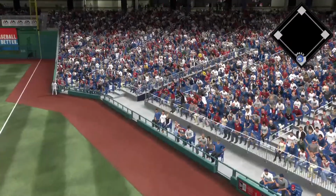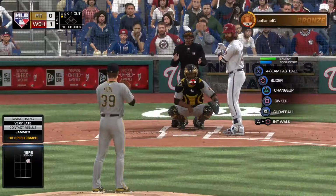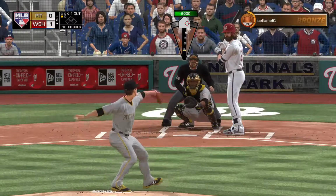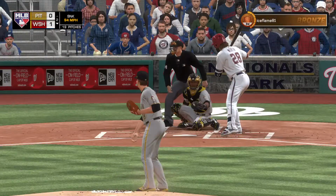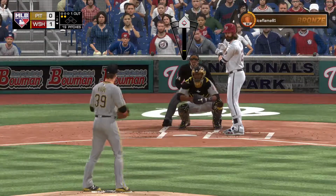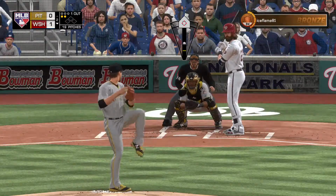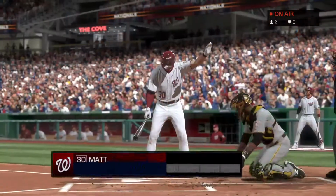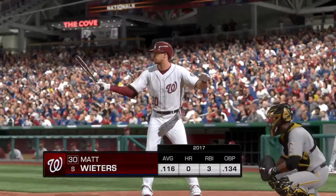And this is sliced foul into the stands in right, out of play. Oh, he's clearly hitting off the fastball right there. You don't hit one that hard if you're not looking for it. A called strike on the inside corner. Bases are empty, one man out. A big curveball is in there for a called third strike, and there are two gone.